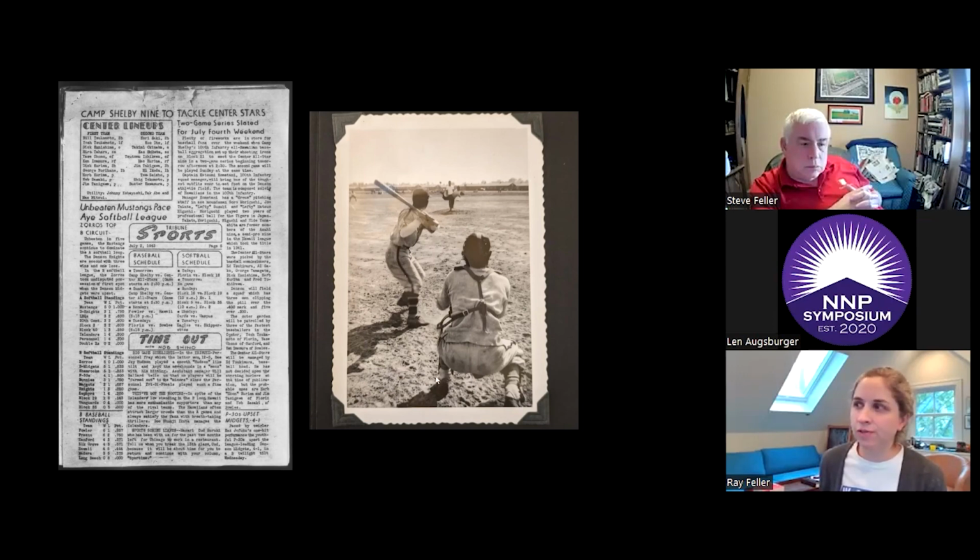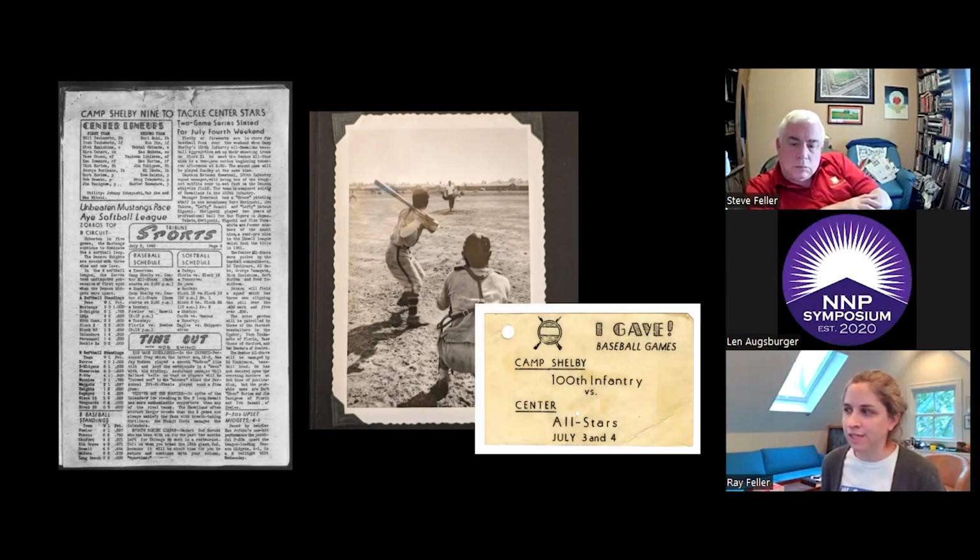This is a photo from the camp of a baseball game, and here you see an article in the paper saying that they're going to be playing against Camp Shelby. So that's a military camp nearby. They're going to have a game against them between their all-star team and actually you can see the schedule. They've got various teams playing softball, baseball. So this was another area where we were very curious about if there were any tickets left, and in fact did find this example of a ticket from this particular exchange of game between the 100th Infantry at Camp Shelby and the Center All-Stars.